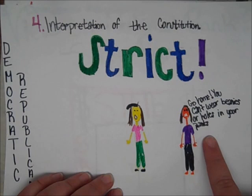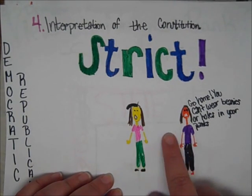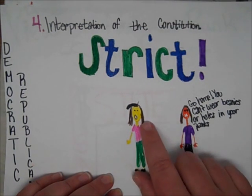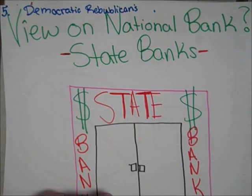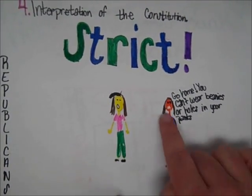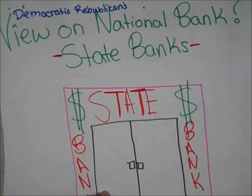Remember our example of the dress code and the hair color. Just because she doesn't have her natural brown hair color, she has black in it, even though black is a natural color. It's not natural to her, so she must be sent home. I think they put something about pants, but I don't know why they put something about pants. But hair colors was our example of a strict interpretation.